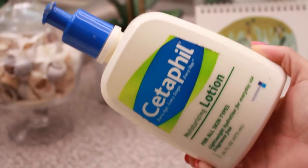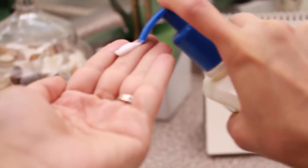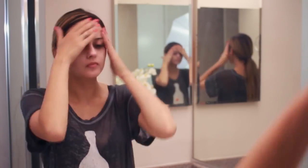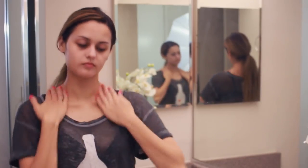It's so refreshing. To hydrate my skin, I use the Cetaphil Moisturizer, and I normally just slather a bunch of this stuff all over my face and neck. I let it sit there for about 20 seconds, and then I smooth it in so that my skin really soaks it up.